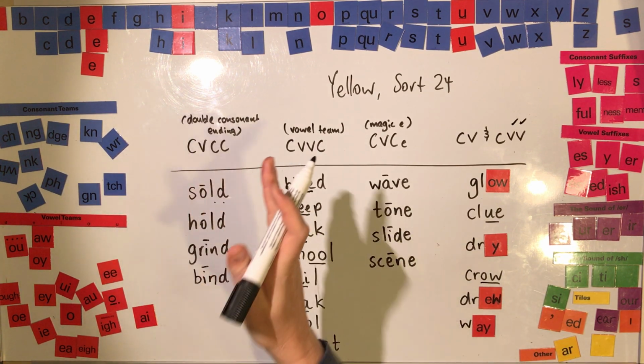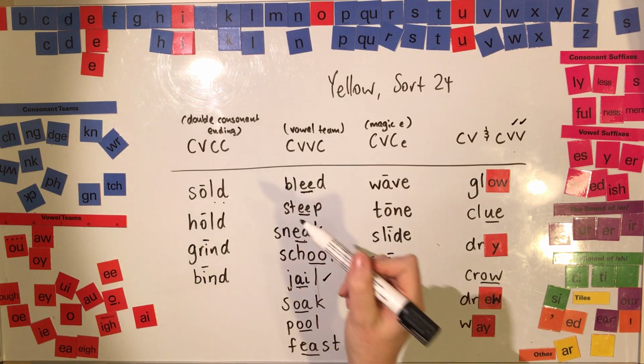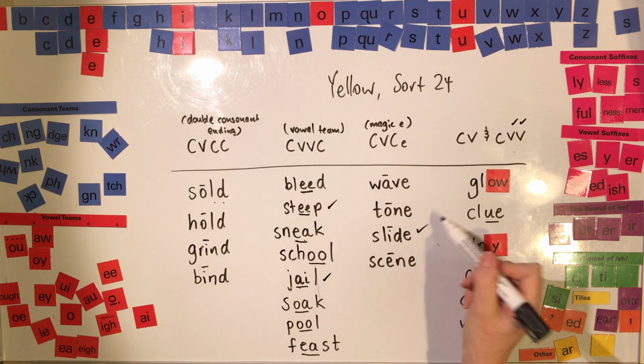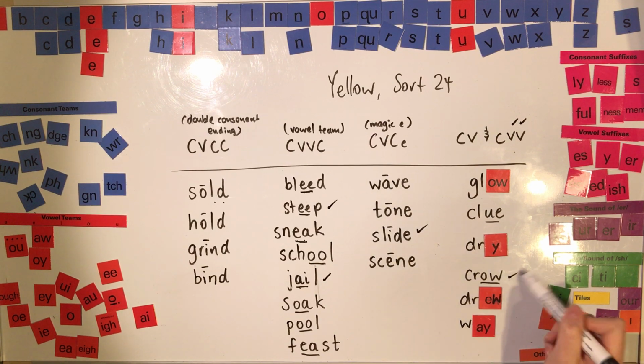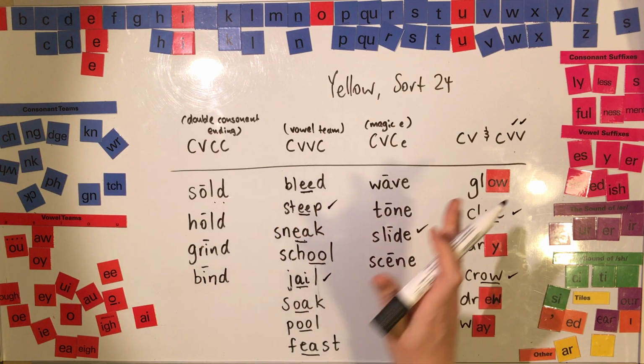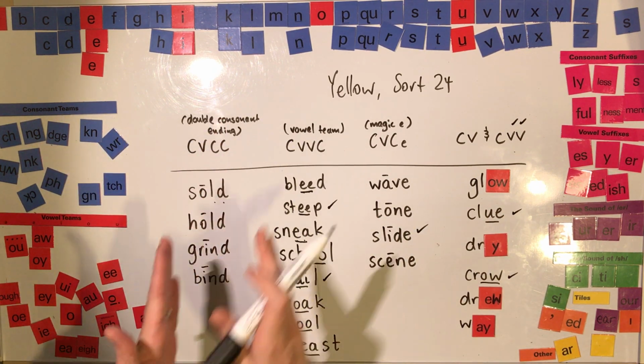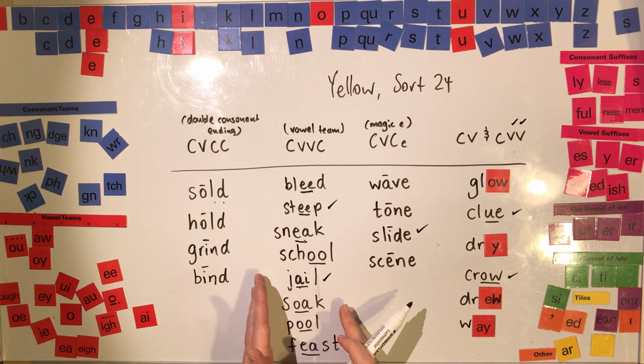These are all long vowel sounds. We've got A sounds, we've got E, we've got I, we've got O, and we've got U. Okay, so there are A, E, I, O, U words all through this list, but we've broken them into the rules rather than the vowels.